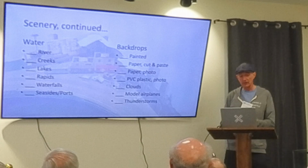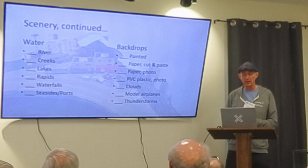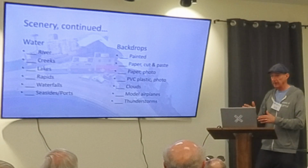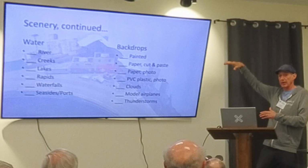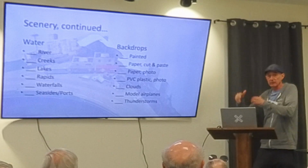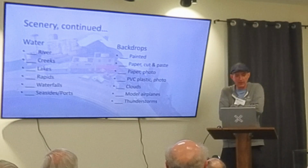Yeah, there's a lot of subjects on scenery. There was an article recently in one of the magazines about how you could take a model airplane, cut it right down the center line, and glue it onto your backdrop. And so then you have the plane sticking out of the black backdrop, and it doesn't look weird because the other side of the plane is visible. Each to his own. I think that would look weird.